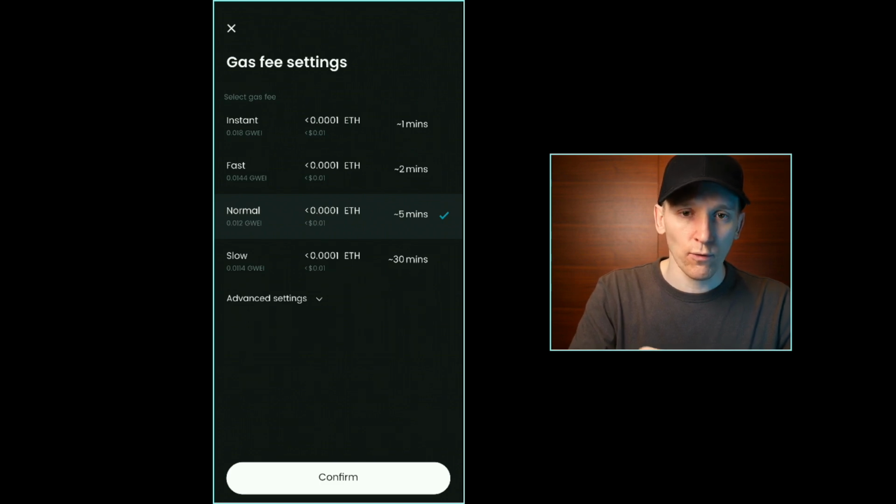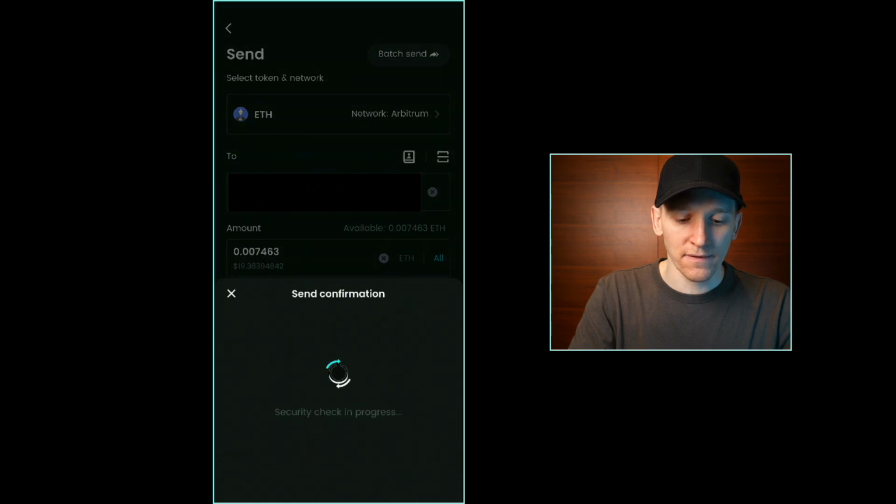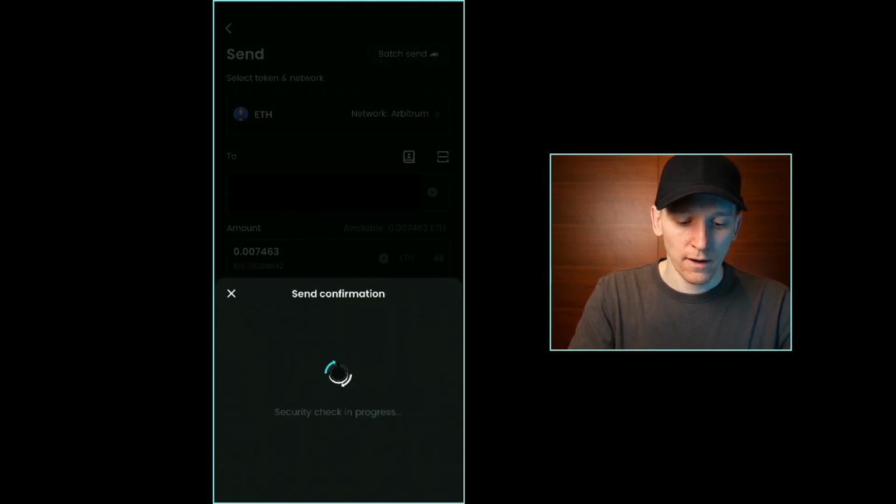So either normal, fast, or instant. Confirm anything there. I can see that I'm sending ETH on Arbitrum. I know the address is an Arbitrum address at the centralized exchange. This amount that I'm sending, the gas fee here, I can go and confirm that like this. And that will go through. Confirm everywhere that I'm sending it. You can see here, send confirmation.